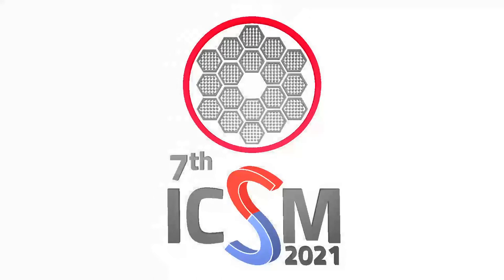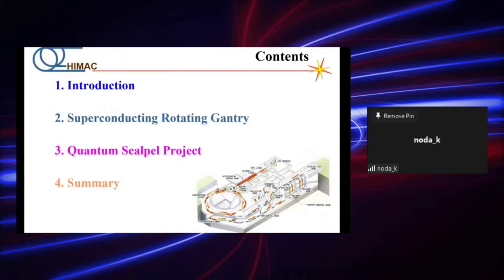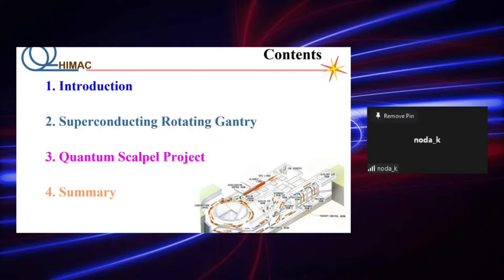I'd like to talk about the quantum scalpel project for the sophisticated heavy ion radiotherapy. After the introduction, I'd like to talk about the superconducting rotating gantry, which has been used routinely in heavy ion therapy in NIRS. After that, I will talk about the quantum scalpel project, a new project, and then I will summarize my talk.